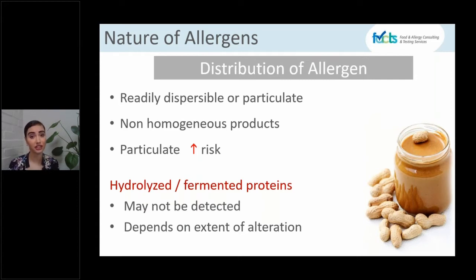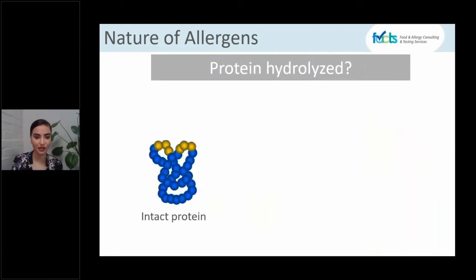Then another factor you need to consider when it comes to the nature of the allergens is whether there is any processing step that might alter the proteins of the allergens. For example, hydrolysis or fermentation can alter the proteins so that they are no longer detectable by the rapid kit. We're going to look a bit at the science of that now, but don't get bogged down too much on the science.